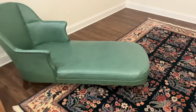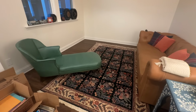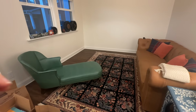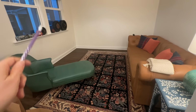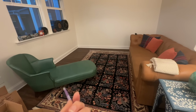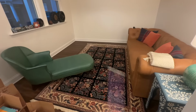I really love this chair too, but it doesn't really work in here. So I might be putting it down in the basement just to store it for now. Because what I really need is either another sofa or two chairs. Because this needs to be another sitting area. And one of the reasons it doesn't work is it only sits one person, and then it just doesn't work for the balance of the room.